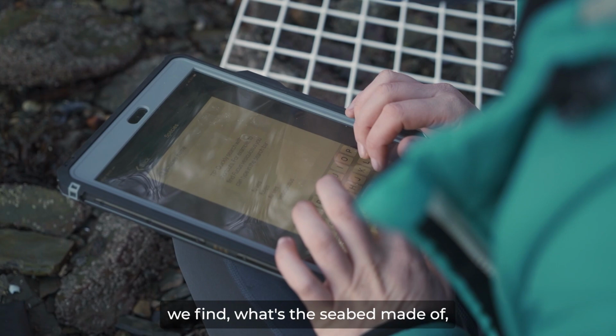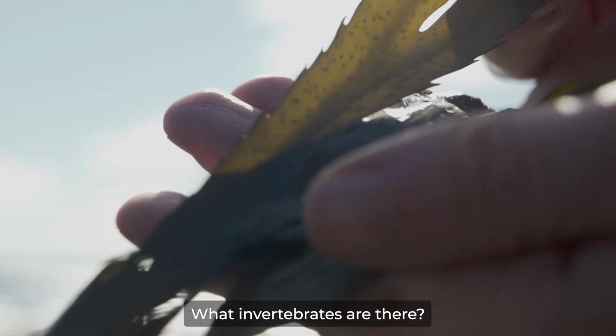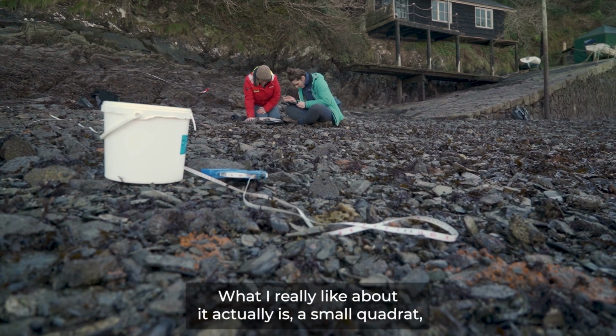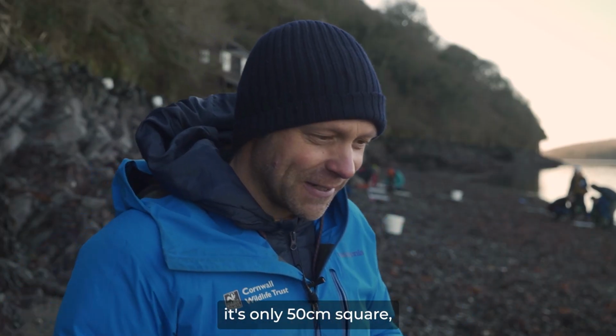So what's the seabed made of? And then what's growing on it? What are the seaweeds? What invertebrates are there? You know, you're going to find little snails and little crabs and all kinds of life within each of these small areas.